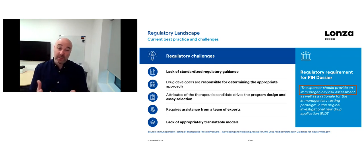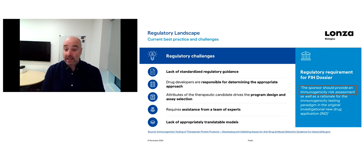And as I said, I did want to touch very briefly on the regulatory landscape. It is changing pretty rapidly. Most of you will know that for an IND filing, for example, for your first in human application, you will need to provide an immunogenicity risk assessment, but there are no set regulatory guidelines on exactly what that entails. What in silico you do, what sort of in vitro assays, what scale you need to run these on. So you do really need a team of experts to talk to internally and externally, people like myself and my group and other CROs offering these sorts of services, just to really understand what makes sense for each individual program.